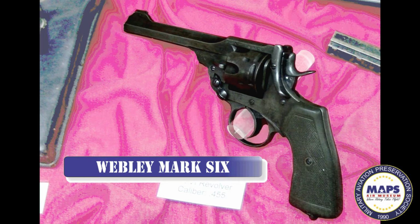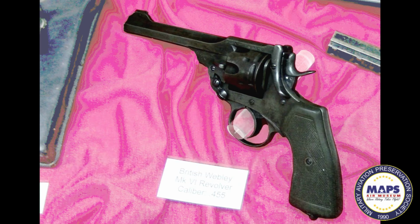The Mark VI held 6 .455 caliber bullets, making it one of the most powerful top-break revolvers produced. It was standard issue to British officers, pipers, and range takers. Later, it was issued to other British forces where a rifle would be impractical. It was a rugged pistol, able to take the muddy and unfavorable conditions of trench warfare.